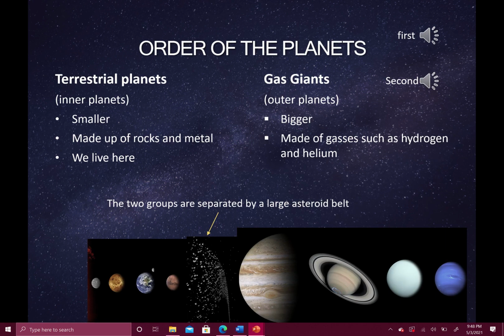The 8 planets in our solar system are separated into 2 groups of 4. The first 4 are the terrestrial planets, also known as the inner planets. They are called the inner planets because they are closer to the Sun, hence the name, and they tend to be smaller in size. We actually live in the terrestrial planets. We are the 3rd planet from the Sun.